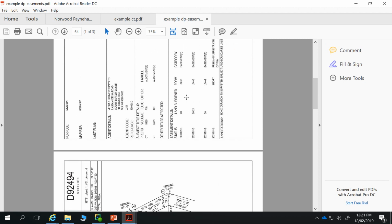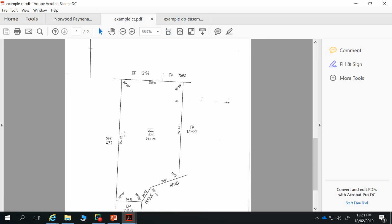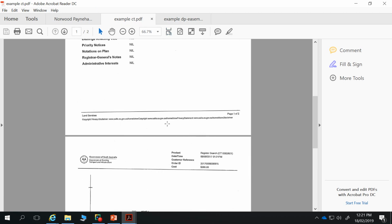So, yeah, I read that in conjunction with a bunch of other documents. But basically, you have these descriptions of the easement, and then there may be other documents attached to that to give you insight into the nature of that. So you get attached with your certificate of title.